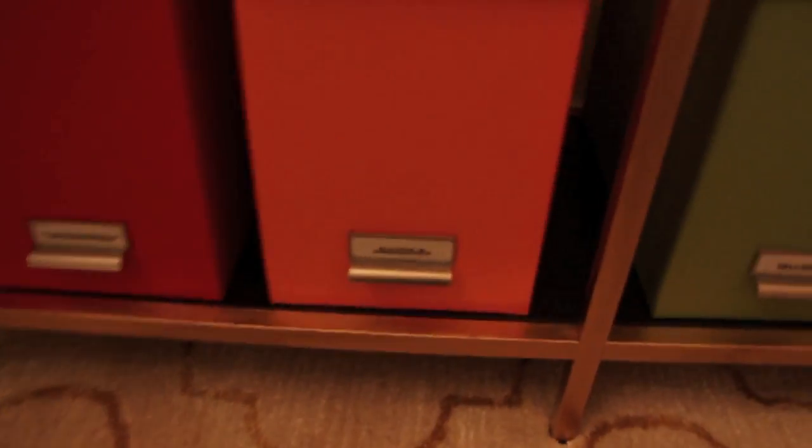Okay, anyways, in here I have any of my electronic cords. It's really dark in here, but I put each one together and I just put a rubber band around it. That way it doesn't get all tangled up with all the other ones. And I have some cameras in there and stuff like that. Older cameras that I don't use anymore, but that I still have.